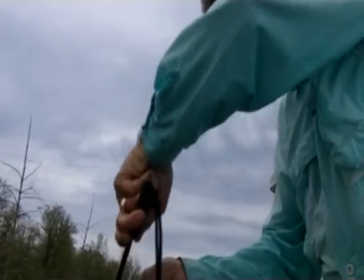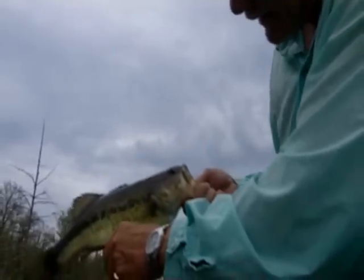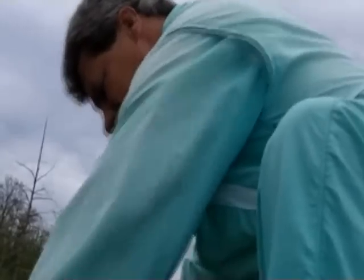And you know, we gotta make sure that we get that. You got a leaf or something in there. Anyway, it's a nice bass there, folks. You know, again, maybe pushing a couple pounds, but all kinds of fun.